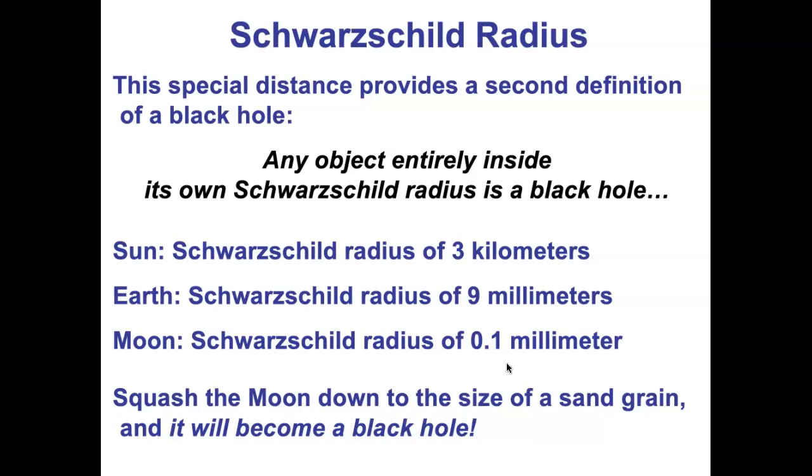Realistically, that's not going to happen. Realistically, this is why only the highest of high mass objects die and become black holes. Because it takes several solar masses in order to have gravity be so strong that gravity will pull all of that mass into an object smaller than the Schwarzschild radius so that it becomes a black hole.